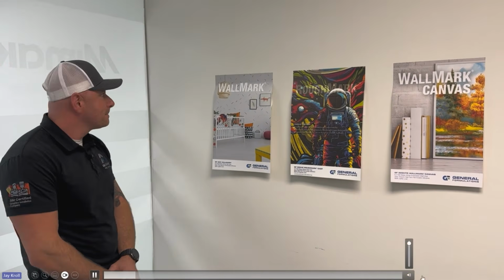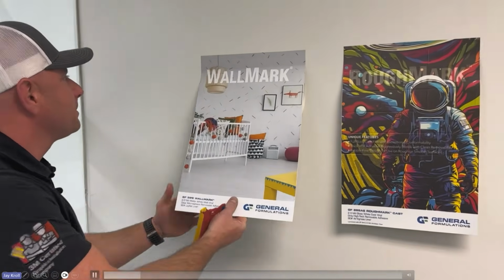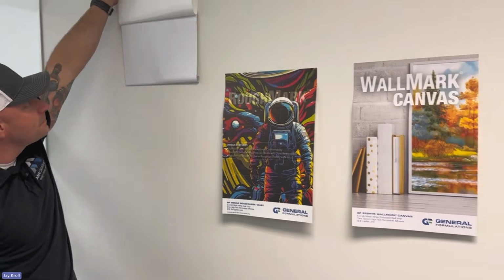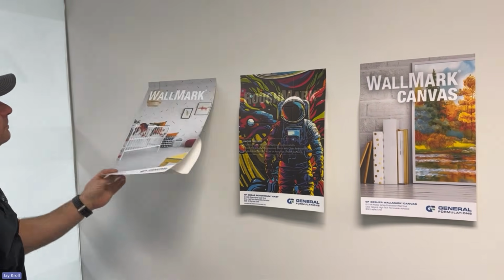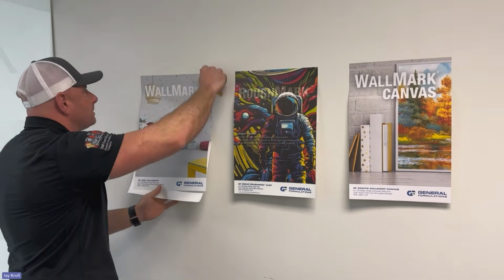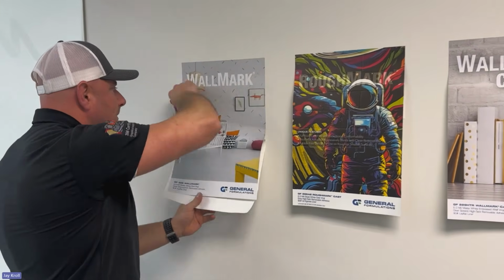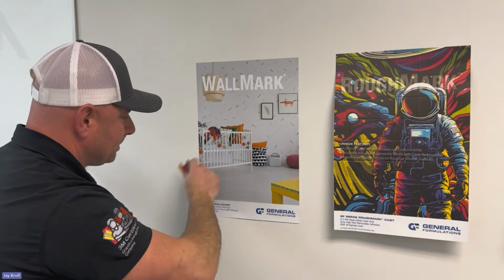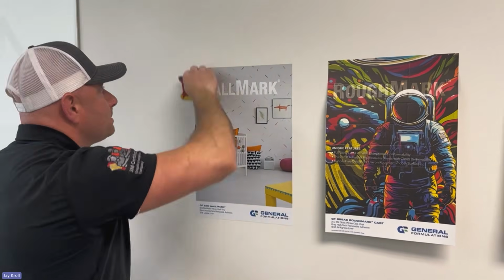application. We're starting off with Walmart 226. This is a legacy product. Microsphere adhesive. It's great. It's removable, repositionable, and on a wall like this where it's smooth, flat, painted drywall, this is the sweet spot for Walmart. It's nice and easy. It's repositionable. Anybody can handle this film. We use this in a lot of our demos and in our training classes for just that reason.